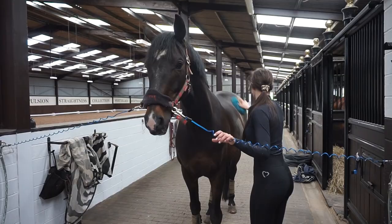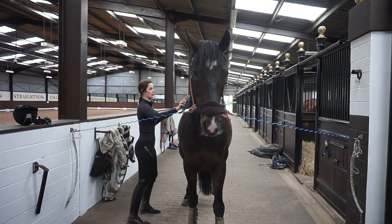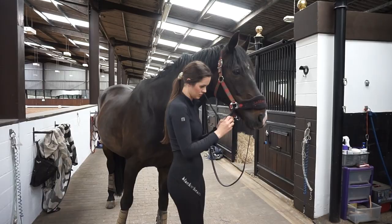He has had a bad back in the past, so we do find this is very good for him to not have a saddle on and just to feel less weight. Obviously he's very easy to tack up, so he just gets a quick brush so I don't get too dirty, and I put the reins on his head collar, and then we were ready to go.